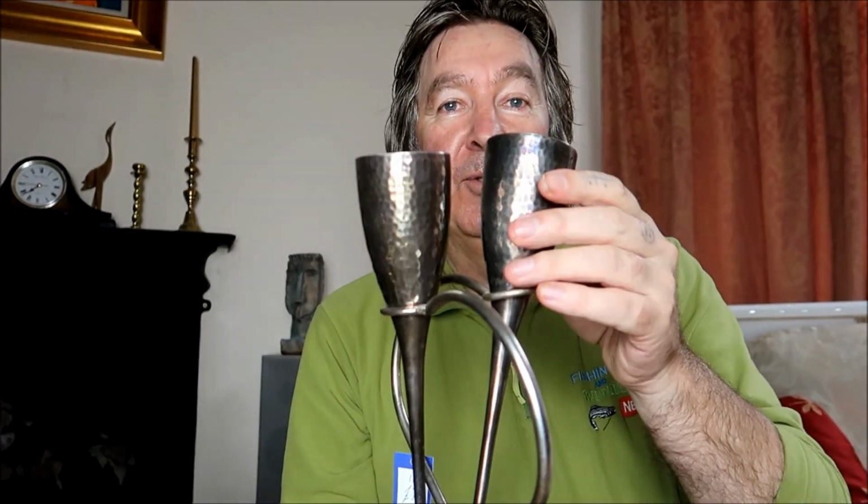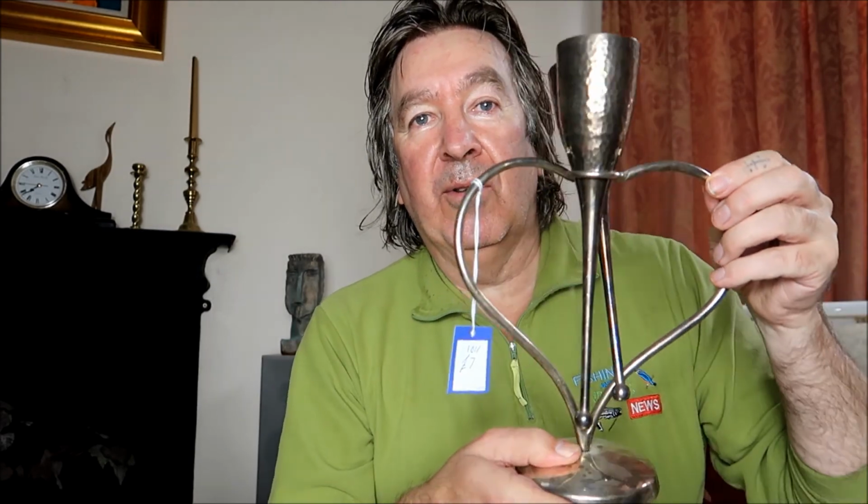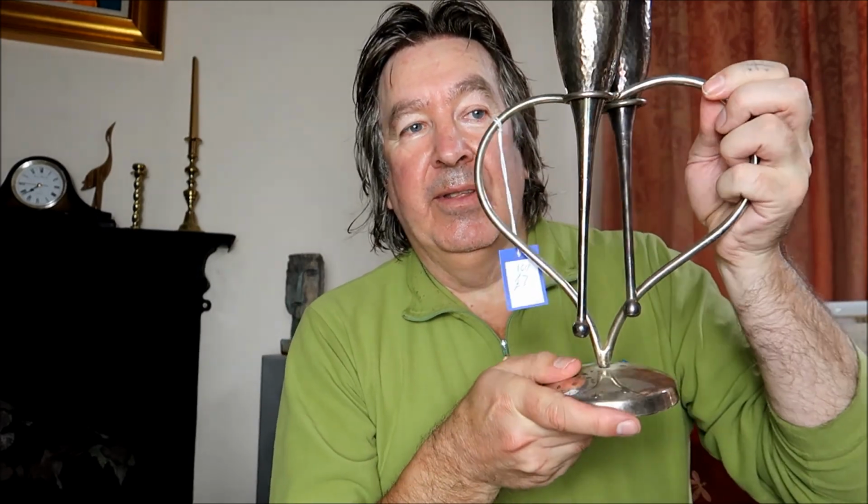It's champagne flutes. But once I shine that up, it'll look a lot better. So that's a great buy. Couldn't bypass that. Paid £25 the last time for one. So you get that one for £7. So that'll make up for the price I paid for the last one.